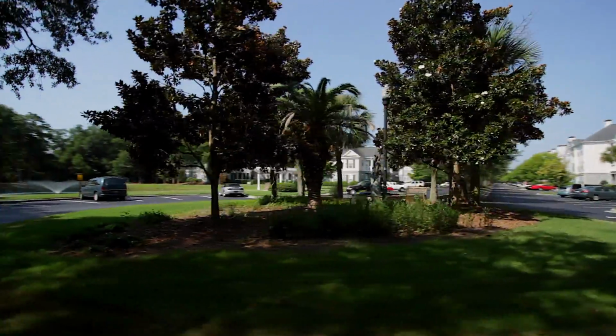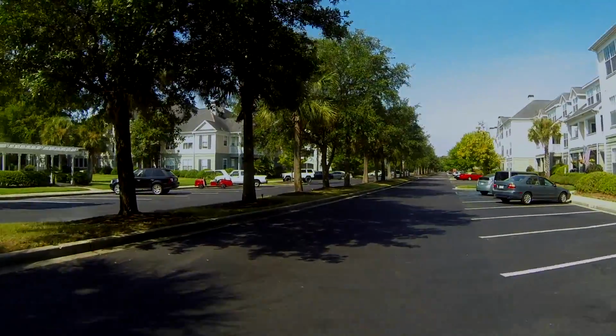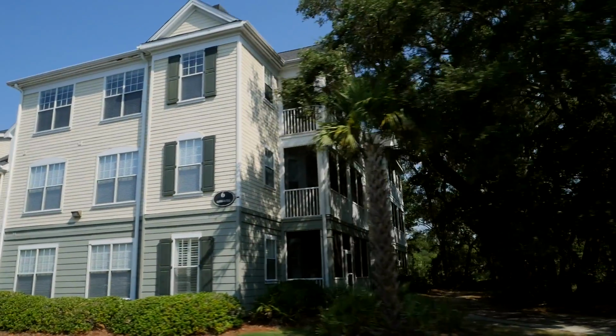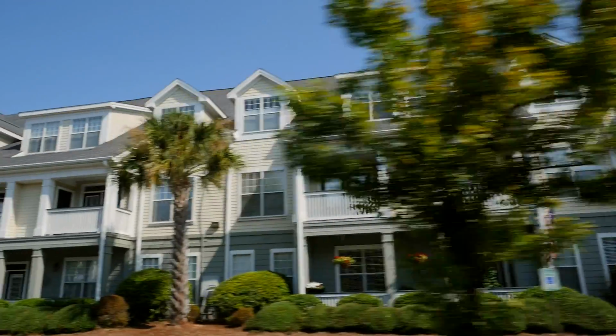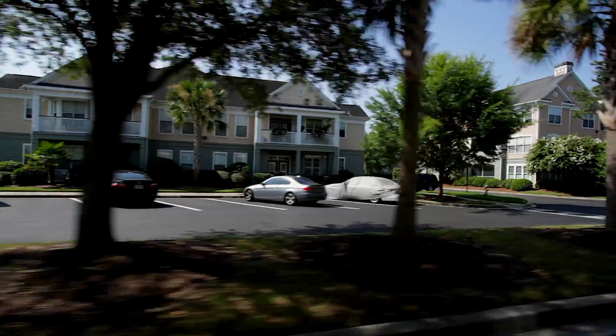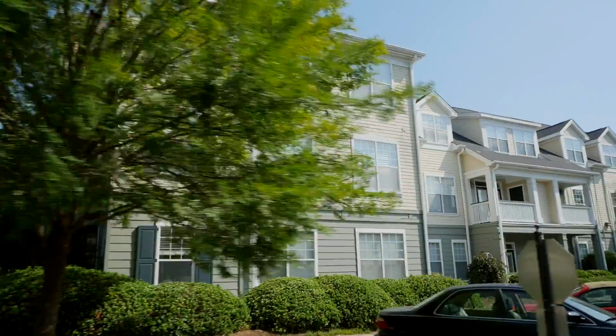But this is 130 River Landing, and again, on the banks of the Wando River. All the parking is off-street, so you want to keep that in mind. If you're wanting a garage, this is probably not the best condo complex on Daniel Island to buy in. Again, in 130 River Landing, and we're just going to head on over to the one right up from it, which is 200 River Landing.